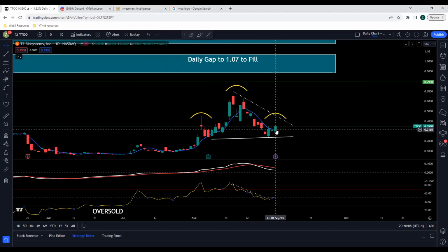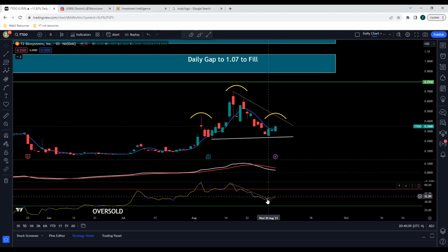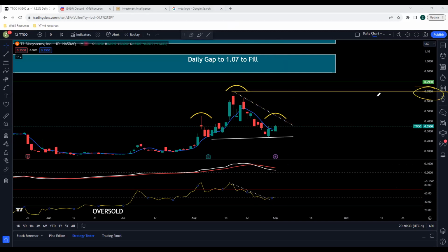So if we can maintain above our 5-day moving average and continue to get some momentum building on the relative strength index, the next thing we want to look for is our MACD. That's what this indicator is right here. We want to see this curl back up above the red line and start to show momentum and strength. If we get some of those things, it's very possible that we could break out of this trend line here and go back up to retest some of the previous highs right around 70 cents.